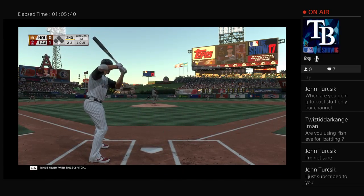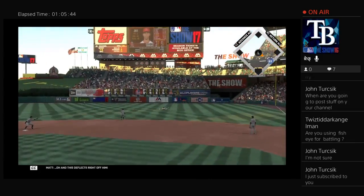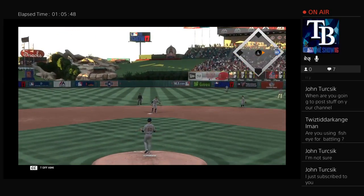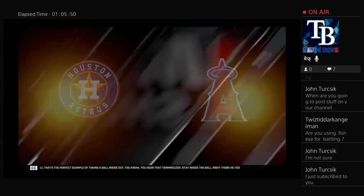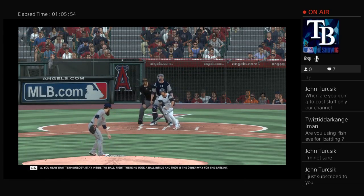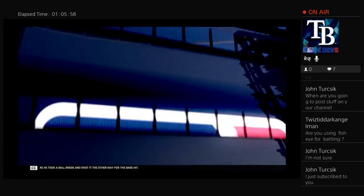He's ready with the 2-2 pitch. Line to the right side. Oh, and this deflects right off him. Well, that's a perfect example of taking a ball inside out. You hear that terminology, stay inside the ball. Right there, he took the ball inside and shot it the other way for the base hit.